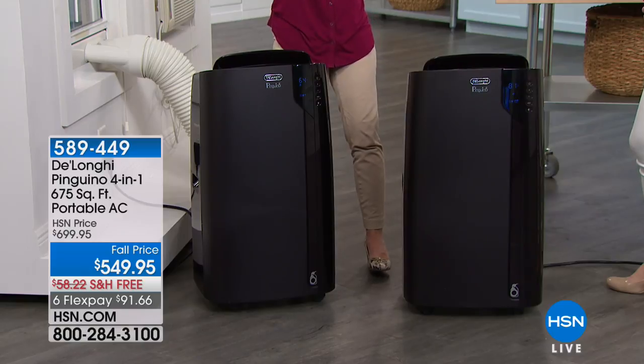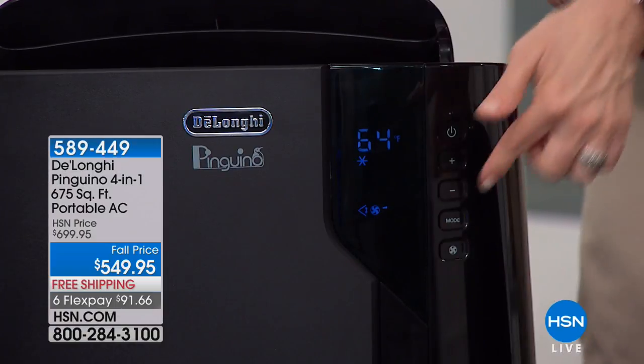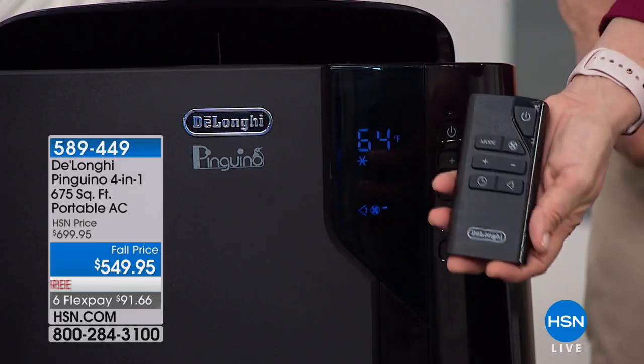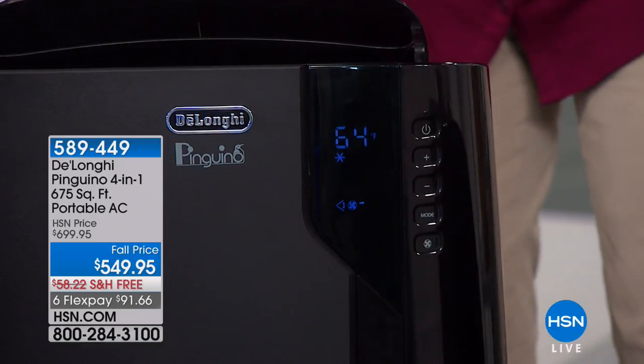We did have a question on, well, what if my master bedroom isn't that big? Right. But just put it on low. Yeah. True. It's easy. You can also set your timer. You can set your digital display. You can lay in bed. I love this. You can lay in bed. I love the remote. And set your remote control. You can set the timer from here. That's like maybe my favorite feature.